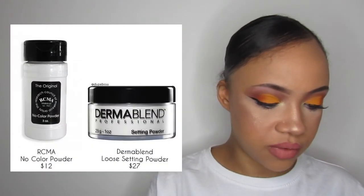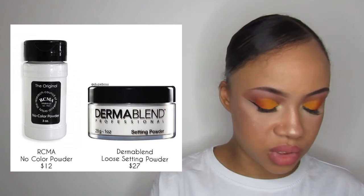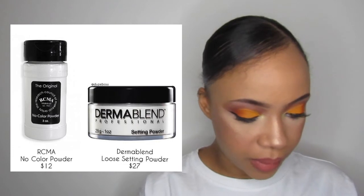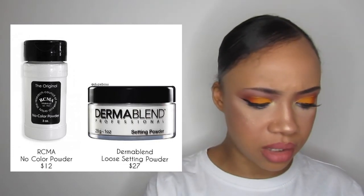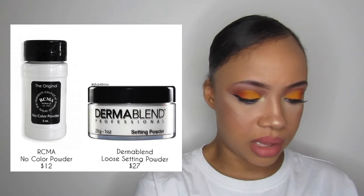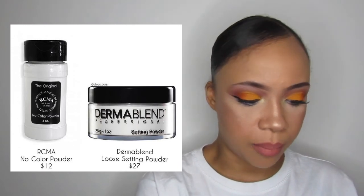Then we have the RCMA No Color Powder, which is $12 versus the Derma Blend Loose Setting Powder, which is $27. I've heard nothing but good things about the RCMA No Color Powder. I'm not too sure if they do other colors. Maybe they do, because not everybody can wear these translucent no color powders.